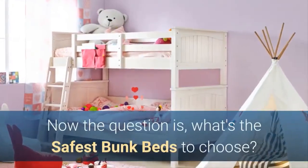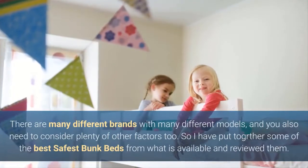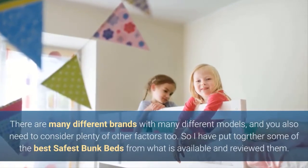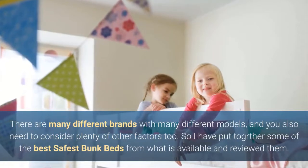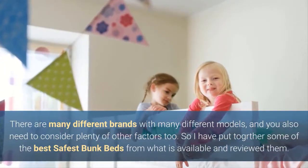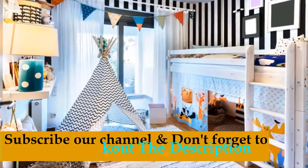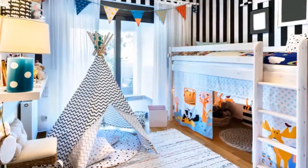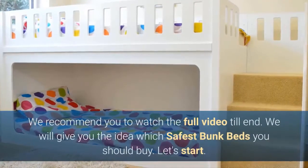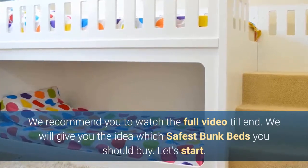Now the question is, what's the safest bunk bed to choose? There are many different brands with many different models, and you also need to consider plenty of other factors too. So I have put together some of the best safest bunk beds from what is available and reviewed them. These safest bunk beds are handy, comfortable, durable and powerful with a lot of convenience. We recommend you watch the full video till the end. We will give you an idea of which safest bunk bed you should buy.